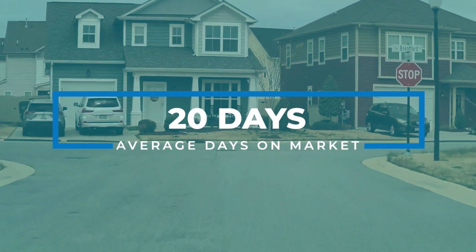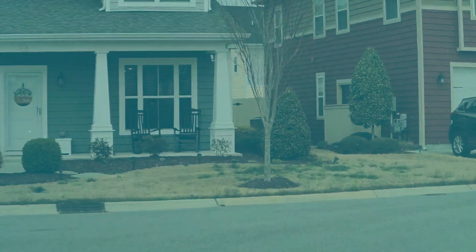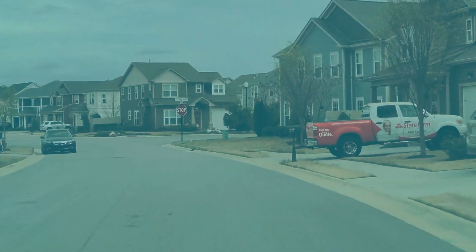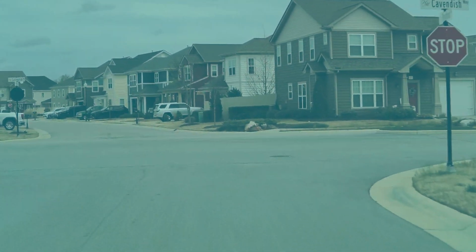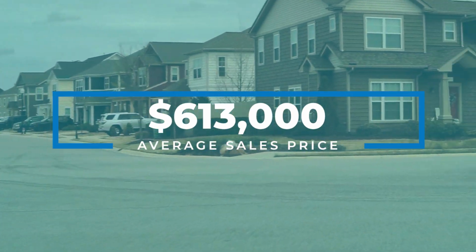That's very much below our standpoint in Chesapeake currently, where we sit at about 27 days average time on market. There are only 2 active listings in the community for sale when it comes to townhouses right now, and they average about 3 bedrooms, 2 baths, about 1,600 square feet, and you're looking at somewhere around $415,000 on average asking price for these units.